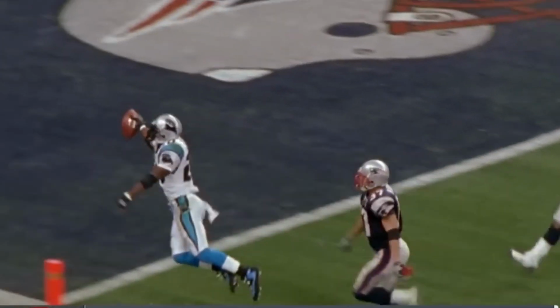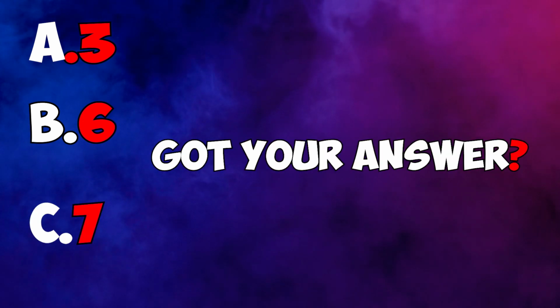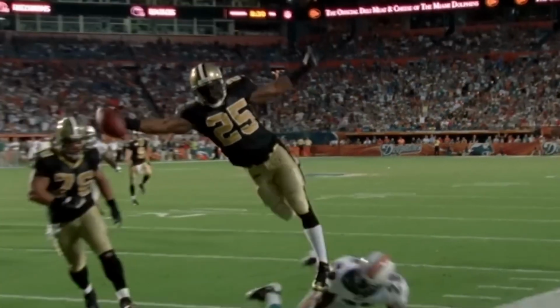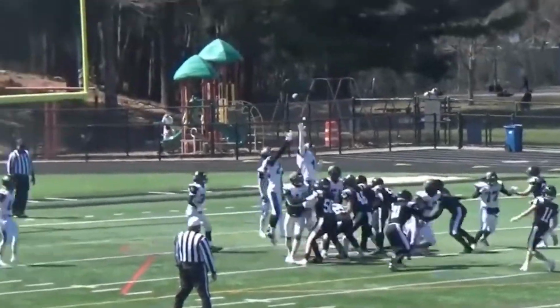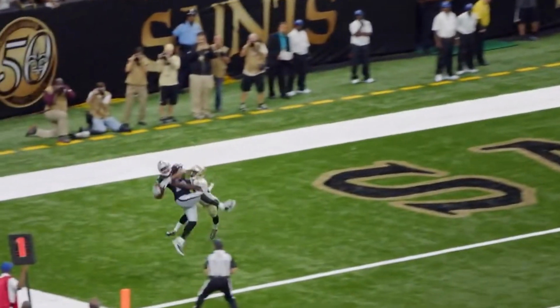Scoring points. Another quiz. How many points is a touchdown worth? Is it A, 3, B, 6, or C, 7? Got your answer? If you said B, 6, you're right. A touchdown is the big prize, worth 6 points, and happens when a player carries or catches the ball in the opposing end zone. After a touchdown, teams can kick an extra point for 1 point or try a 2-point conversion from the 2-yard line.